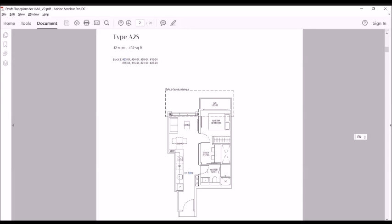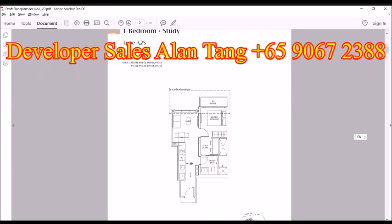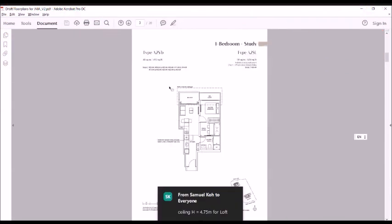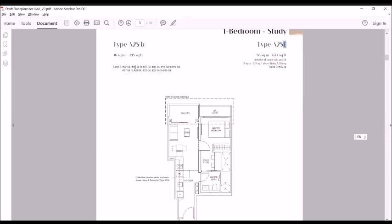For the type A2S, we have another one, A2B. So you look at the 2S and 2B. B stands for balcony. There's another type, A2SL, where L stands for loft. The balcony one is slightly bigger, which is 495, compared to just now, 452. This is the same stack, stack 14. Which floors have it is all here. I won't read it out; you can read it yourself.